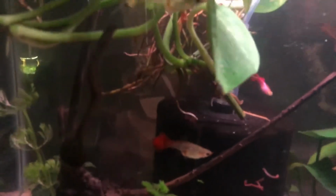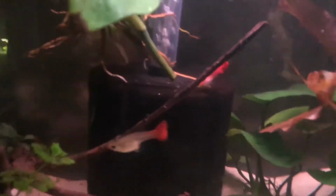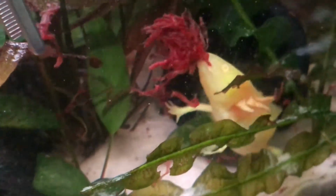Alright, let's feed the other one. We have some bloodworms up here, up at the top. Let's get one that's more defrosted. It's kind of stuck together anyway. Let's focus in on this guy. So crazy. They just tear off what they want.